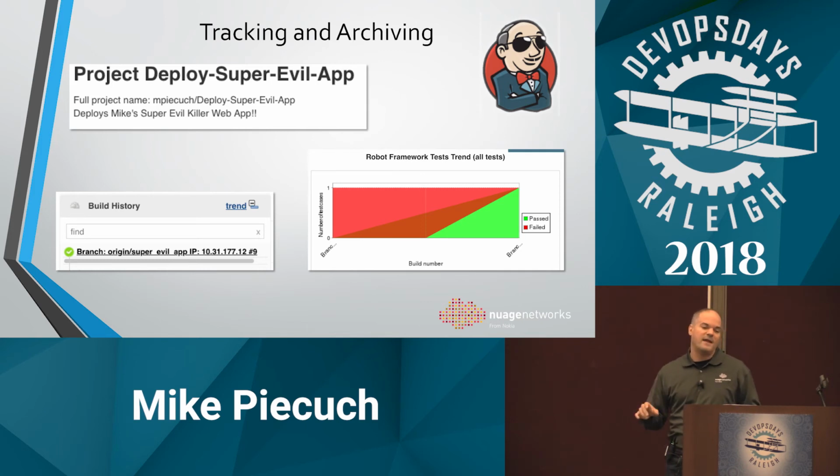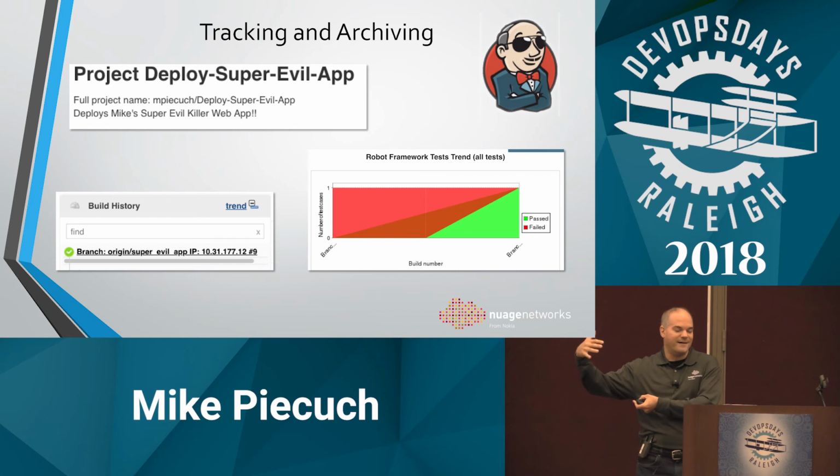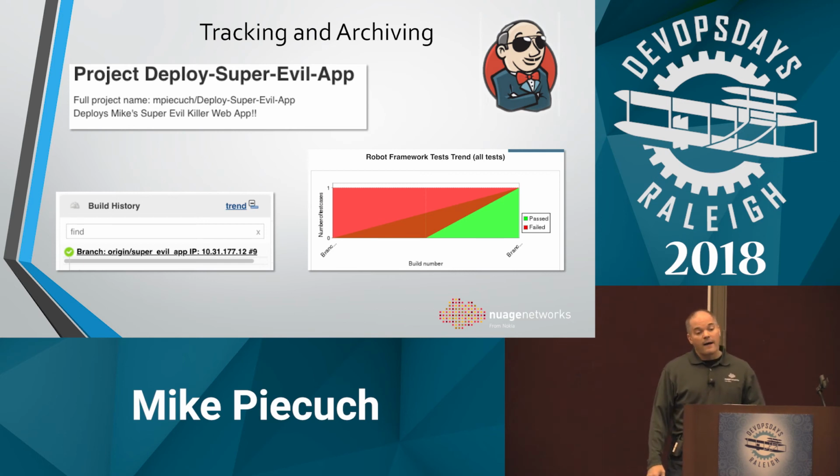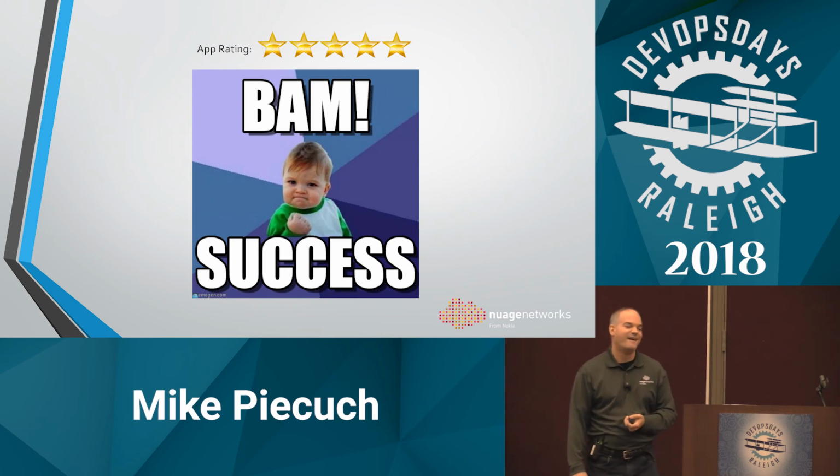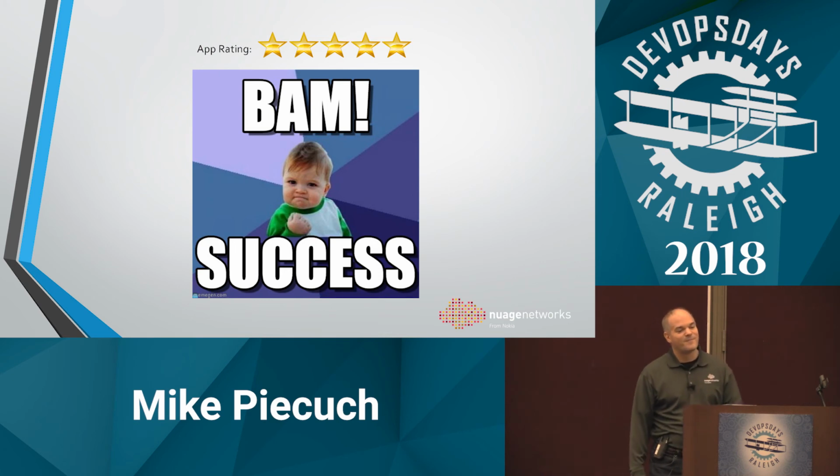It can get more complicated if you had more test cases, or if you called your test cases deployment steps, you would have more detail in that graph. All right, so it looks like my app was deployed. Let's go check it out. All right, 5 stars, success, excellent. So it seemed to have worked.